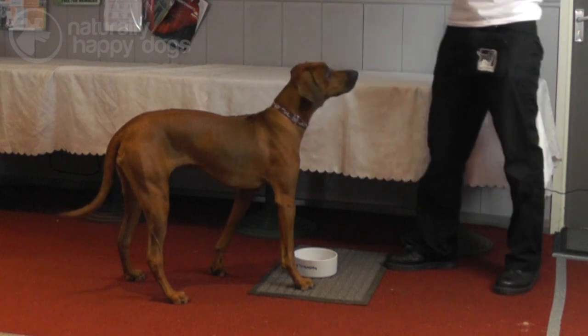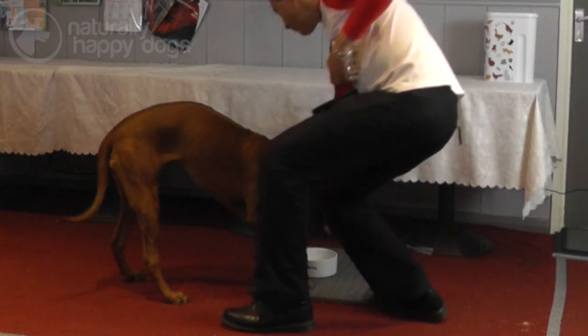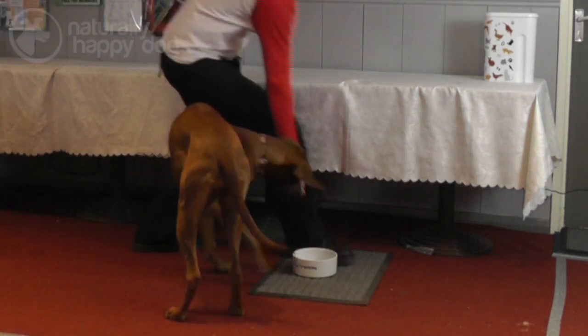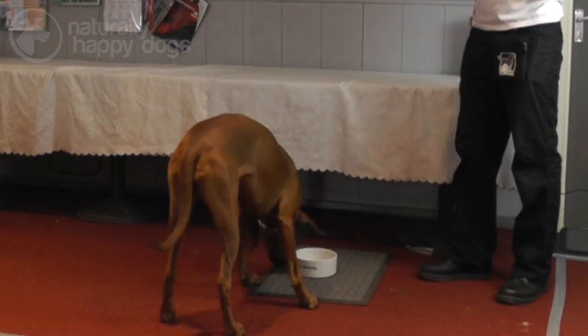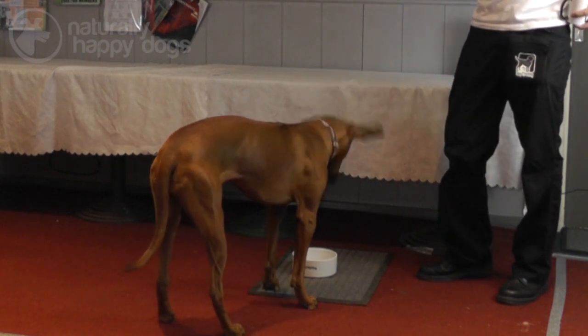So I can increase this exercise now. I can actually walk past the food bowl, drop the food in. Okay, and again, drop the food in. And Iris now knows that to get the food, she has to give me eye contact and she has to be relatively calm. She's not going to get it if she jumps up at me or at the table.